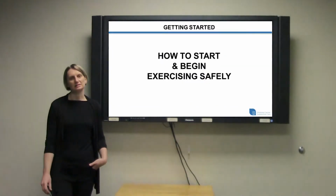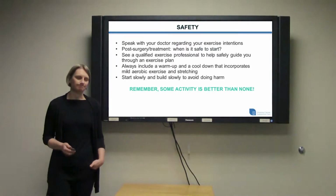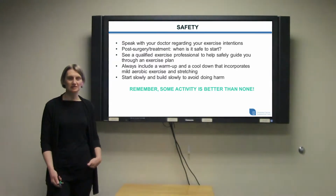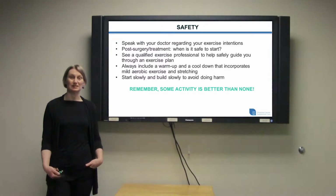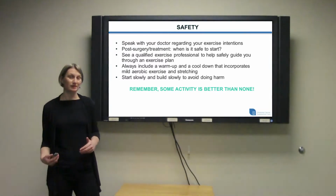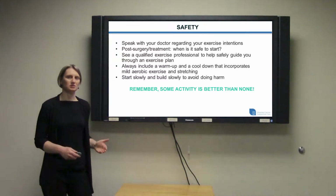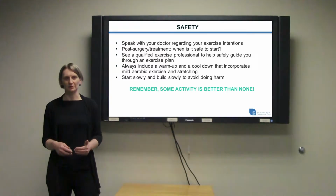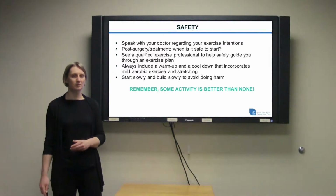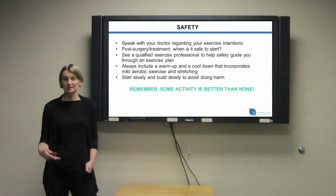So how do you start exercising, and how do you do it safely? Safety is number one, and if you are unsure about how you start exercising and if it's safe for you, then you can definitely speak with your doctor about your exercise intentions, especially if you've been inactive for a period of time. You may be post-surgery and want to understand when is it safe to start. Now the good news is that as well as your doctor, an exercise physiologist has the capacity to be able to clear you for exercise and screen and make sure that you are safe to engage in exercise and help you understand what exercise you are safe to do.